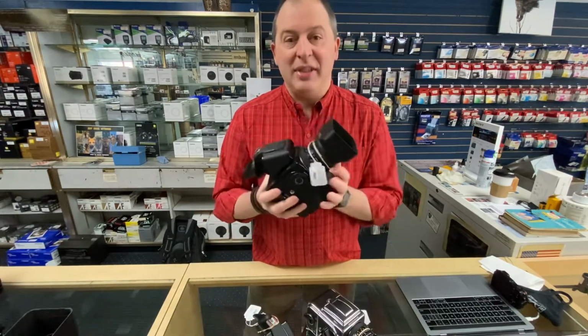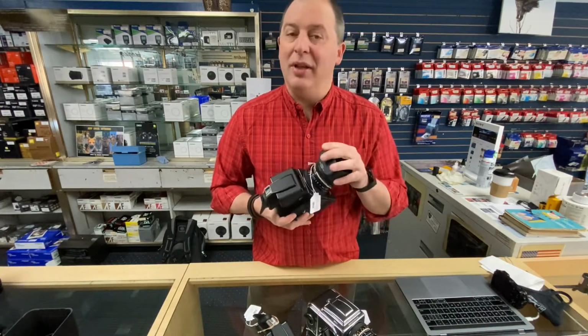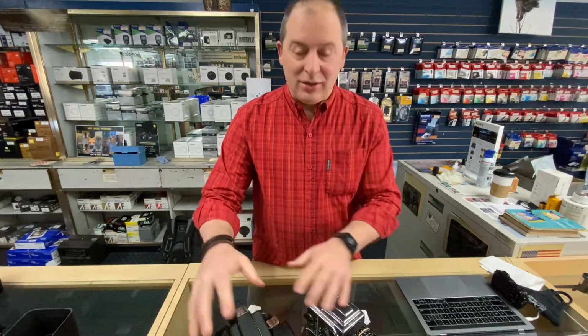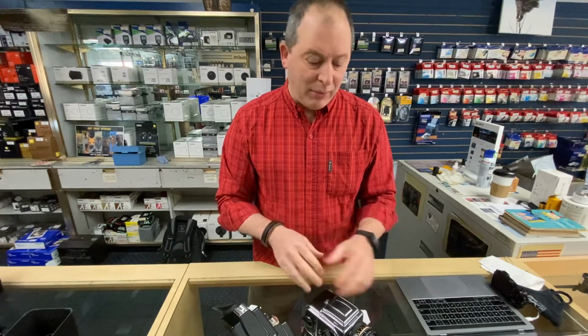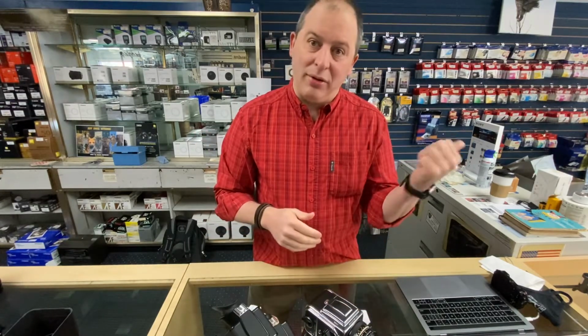Now obviously, once you get one of these rigs, it's not enough just to have that 80mm lens. I know you're gonna want more. And luckily for all of you, we did get some more lenses in addition to those cameras. With this type of system, the 80mm is the normal lens, like the 50mm lens for 35. So 80mm is normal, anything higher is telephoto, anything shorter is wide angle.